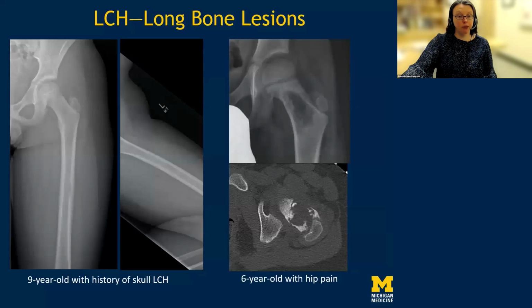When we talk about long bone lesions, this can be one of our most difficult types of lesions to identify. This can be very nonspecific and very similar to a large number of other long bone lesions that we see. But in this patient on the left, who's a 9-year-old who had a history of skull Langerhans cell histiocytosis, this patient complained of leg pain.